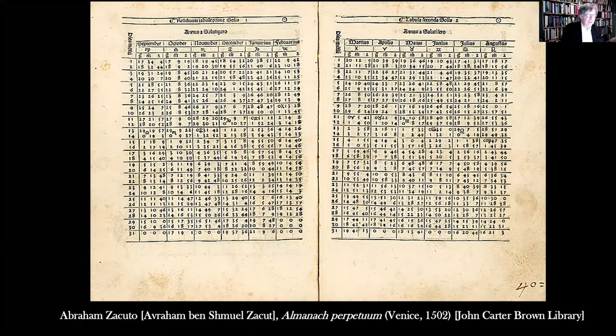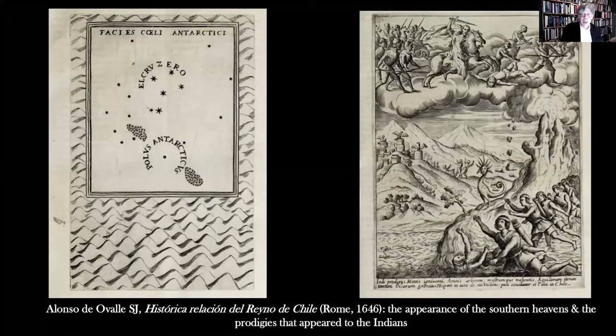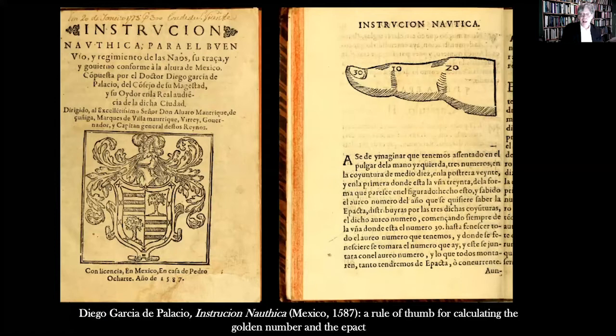Thomás and Nydia have, of course, based their work on prior studies of how early modern astronomy works. But what I think is striking about this exhibition is precisely the juxtapositions that it allows. The magnificent and important work by Diego Garcia de Palacio, the nautical instruction made in Mexico in 1587, reminds us already of the way in which dialogues, this was written as a dialogue between two Basque mariners.